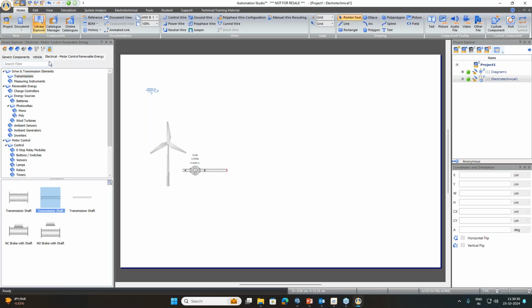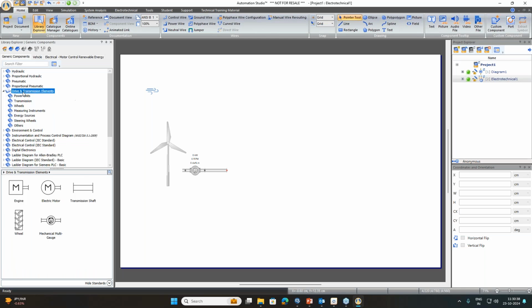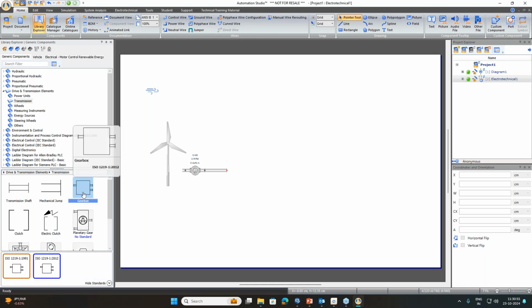Now we will take one gearbox. We will get the gearbox from generic components. In generic components, we have the drive and transmission elements library. From that, there are measuring instruments, power transmission, gearbox, power units. In transmission, we will get the gearbox.